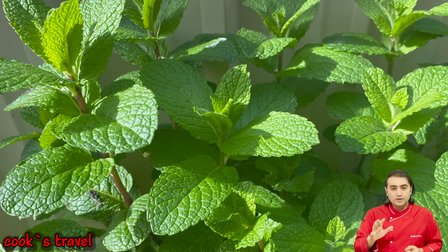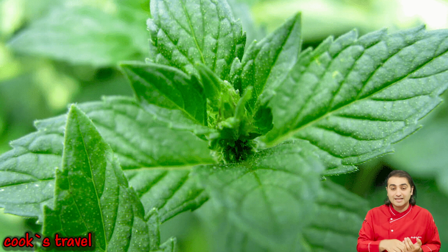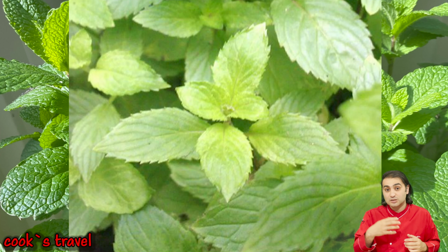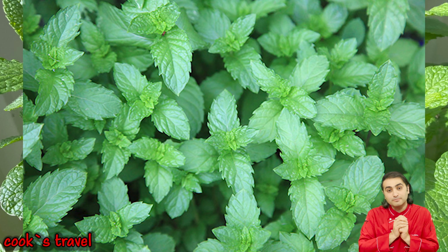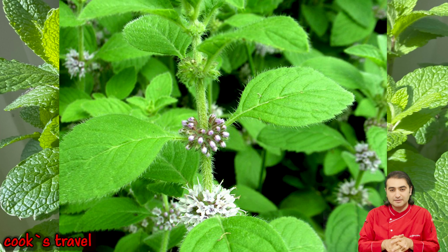In commercial use, we usually use 5 different mints. Peppermint we usually use for tea making, and apple mint, which has been very popular lately. There are others: Scotch mint, a native Spanish mint, and corn mint. It's got a menthol taste, which you usually use for bad breath too.